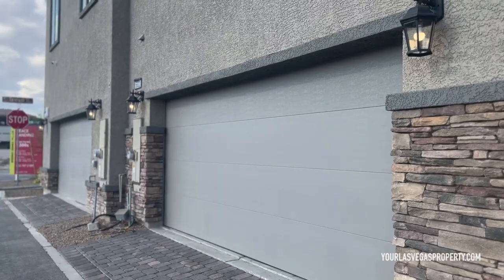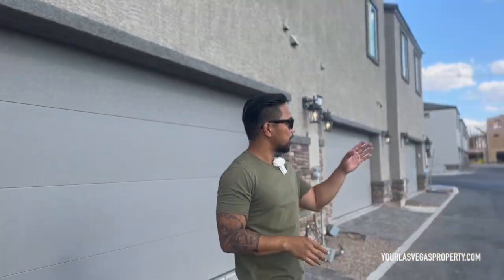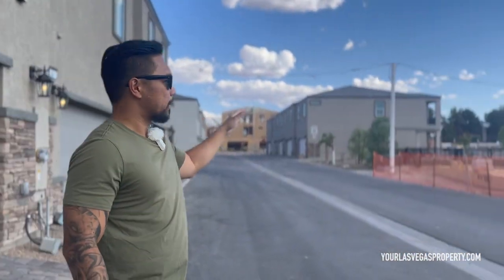All right, so before we wrap up this video, I wanted to give you a chance to see the back of the house, because these townhomes, they don't offer a backyard. So the back of the house is gonna be your two-car garage, as you can see right here. And in this community, there isn't a park, but there's a little dog run that you'll have access to right here.